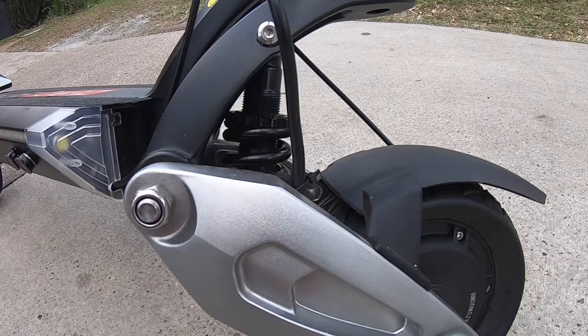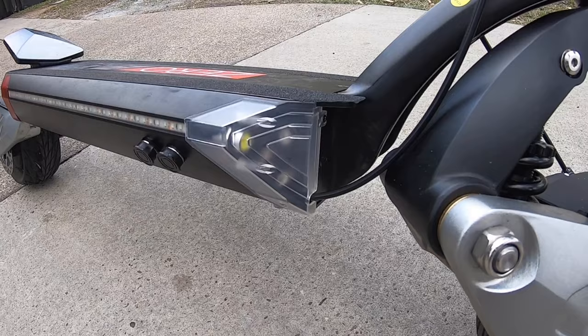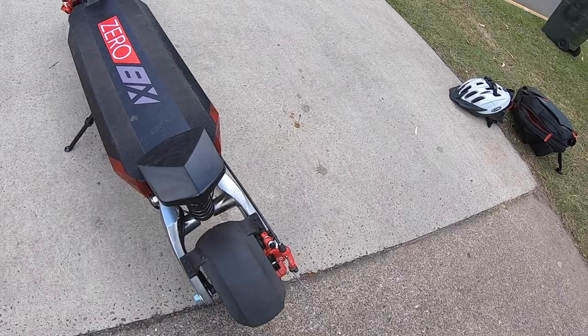It has LED lighting at the bottom of the platform, and then front and rear lights, the headlights. It has the tail lights, so when you brake, it blinks, to sort of warn people that you're braking.